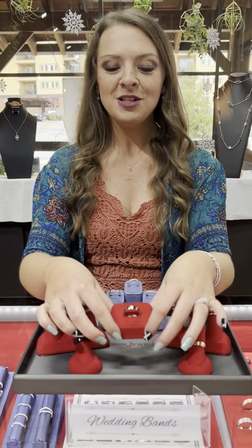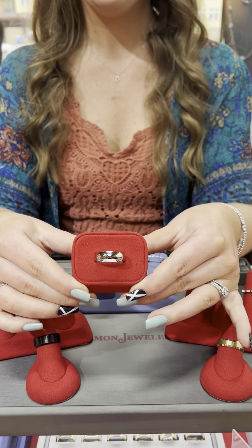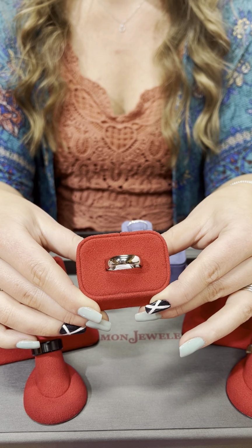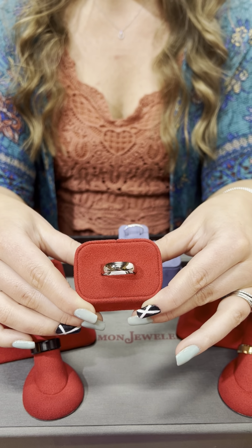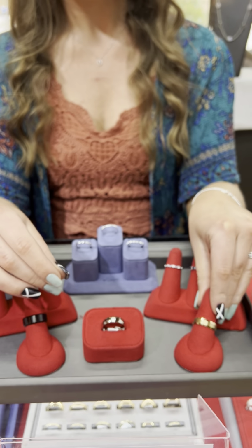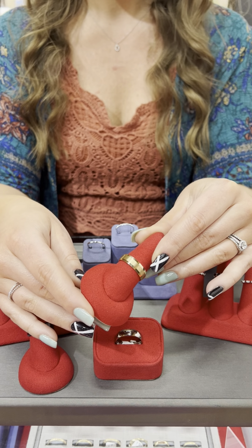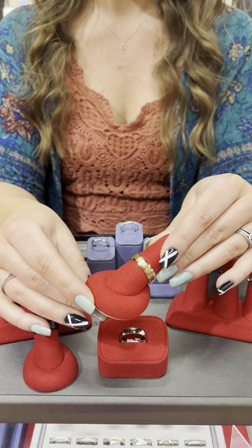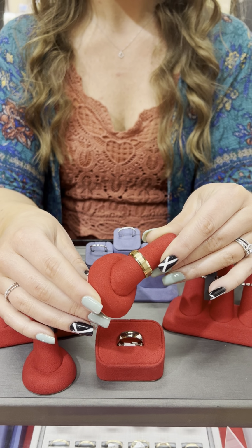Now, for my gentlemen out there, your option was pretty simple. You had a plain, polished gold wedding band in either white or yellow. But let me tell you, now your options are close to limitless as well. From beautiful carved designs like this one right here with the beveled edge, to things with mill grain. I mean, pretty much you name it in the yellow, white, and rose gold arena, they design it.